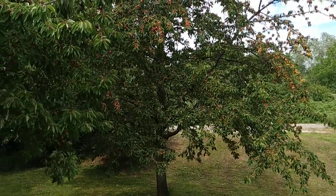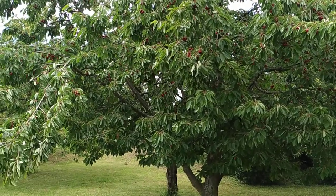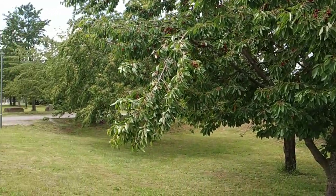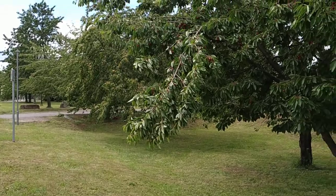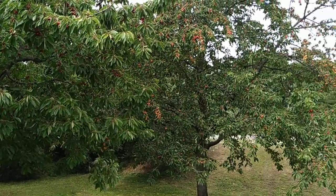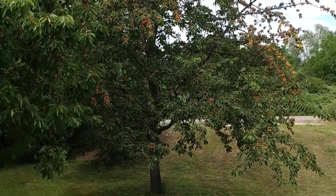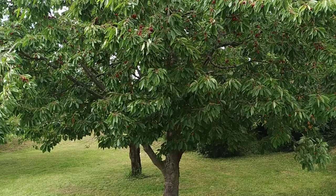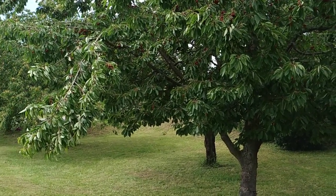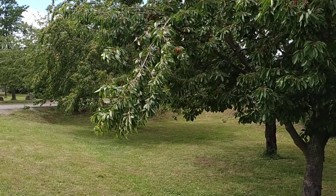Hi folks, this is All the Fruit, and today I am on the Heidelberg Teachers College campus, and here is a beautiful cherry garden with lots of different cherry varieties. This garden was planted by the state. The cherries were chosen by the Botanic Garden of Heidelberg.